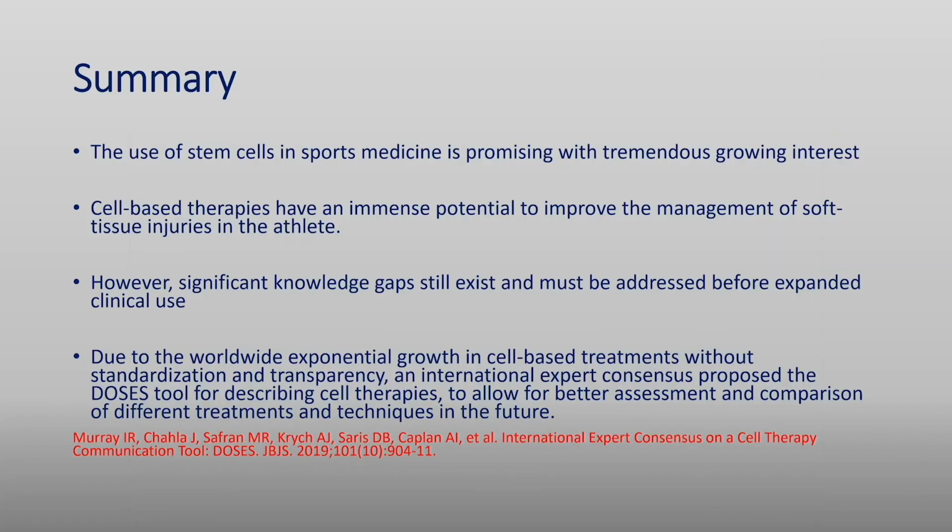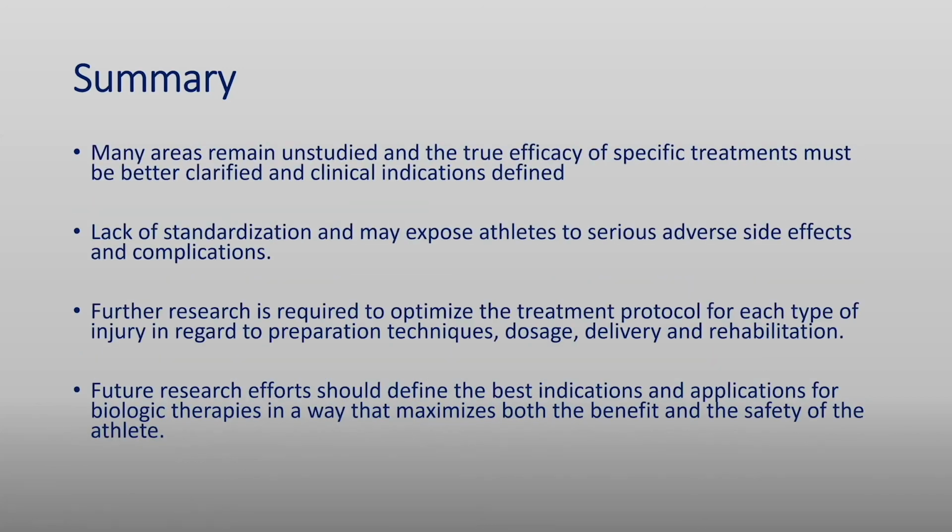So to summarize, the use of stem cells in sports medicine is promising, with tremendous growing interest. Cell-based therapies have an immense potential to improve healing of soft tissue injuries in the athlete. However, there are still significant knowledge gaps. And due to the worldwide exponential growth in cell-based treatments without standardization and transparency, an international expert consensus proposed the DOSIS tool for describing cell therapies to allow for better assessment in future studies and comparison between different treatments and techniques. We need to better standardize treatments because until we do that, athletes may be at risk for serious adverse effects and complications.